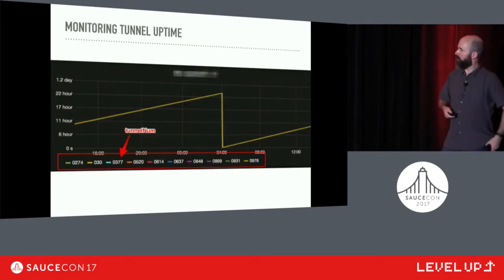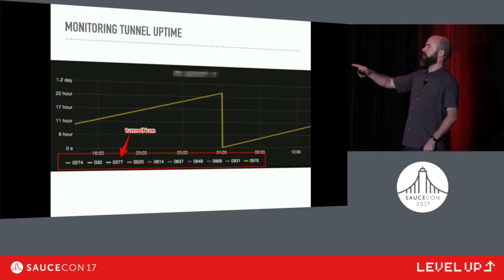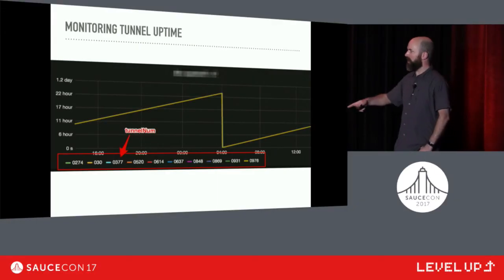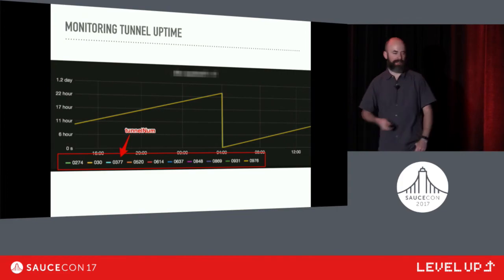And you can also graph them like this, so you can see the rolling restart happening. You can see this is measuring the tunnel uptime, so we can see it's been steadily increasing. Once it hits the 24-hour period, it drops down to 0 because it's been restarted and then keeps climbing again.